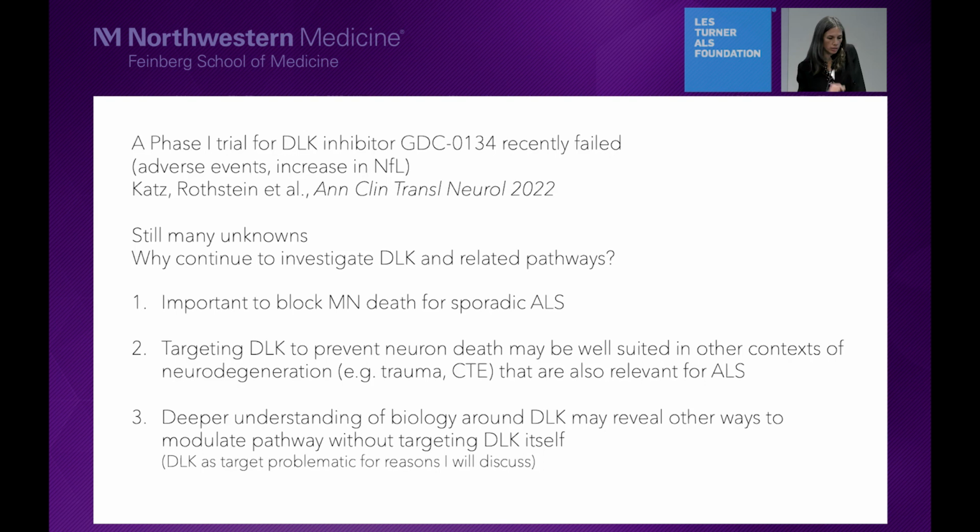And this is really interesting to me. And you'll see right from the get-go, DLK as a target is kind of problematic for the reasons that I will discuss, but I showed you in the diagram. It can do really good things too, like promote regeneration. So why would you want to block that?